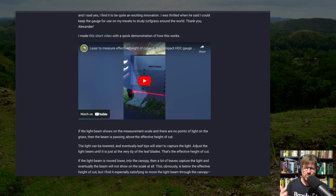And it's really cool how it shows right where it is, because it's got this red light that even in bright sunshine, you can see that the light is either above the height of cut, it's right at the height of cut, if there's just a couple tips of the leaf blades that are showing the light, or if you drop it down into the canopy, then the beam won't show on the scale anymore because all of the light is being captured or blocked by the interception as it goes through the canopy.